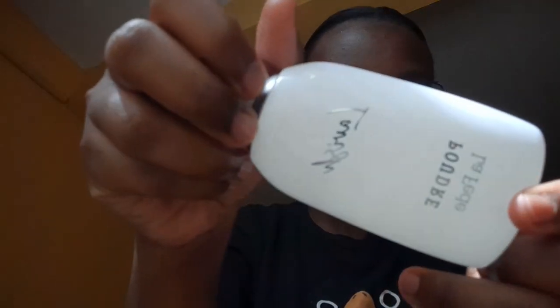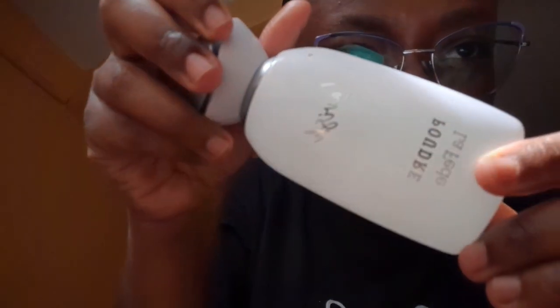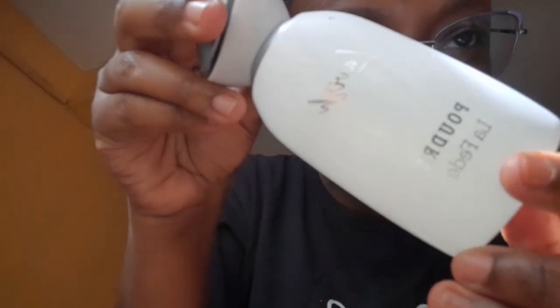Okay, and then another thing, this perfume. Where art thou? Oh God, it's called Lavish. How do these people do this? It's upside down, obviously, because of the camera. But it's Lavish powder. If you love powdery scents, it's so amazing. The budget is not bad.